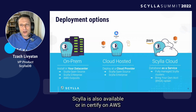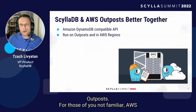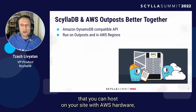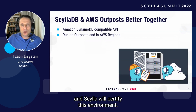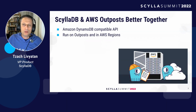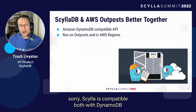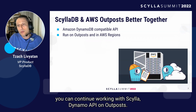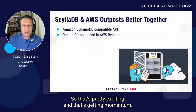Scylla is also available and certified on AWS Outpost. For those of you not familiar, AWS Outpost is like a mini region or mini zone, to be more precise, of an AWS region that you can host on your site with AWS hardware. And Scylla was certified on this environment. This is very useful if you used to work with DynamoDB. Because Scylla is compatible both with DynamoDB and Apache Cassandra, and if you are working with Dynamo, you can continue working with Scylla's Dynamo API on Outpost. So that's pretty exciting, and that's getting momentum.